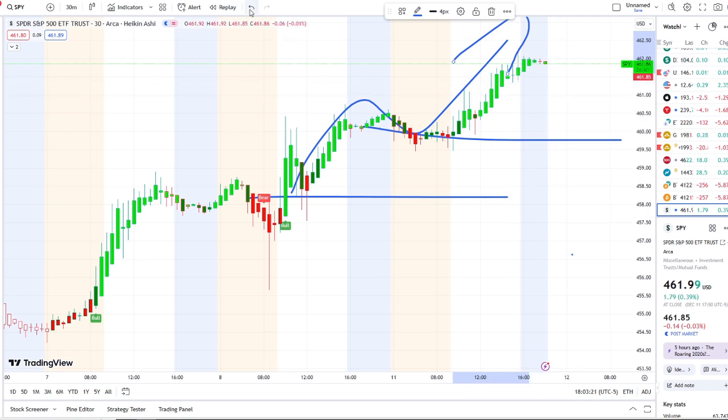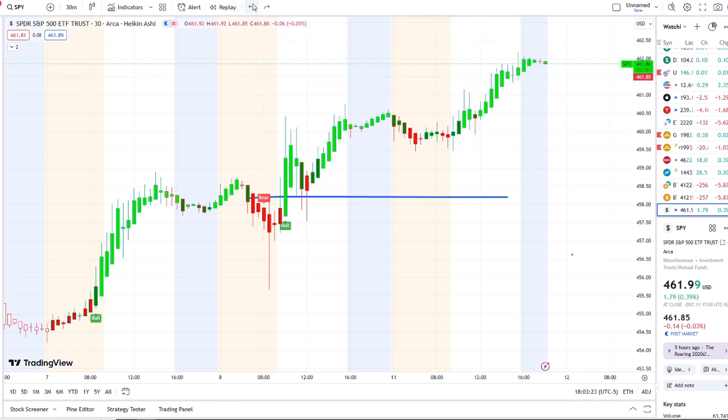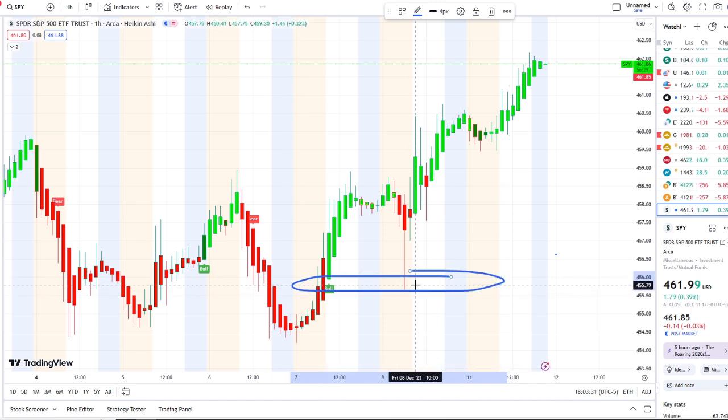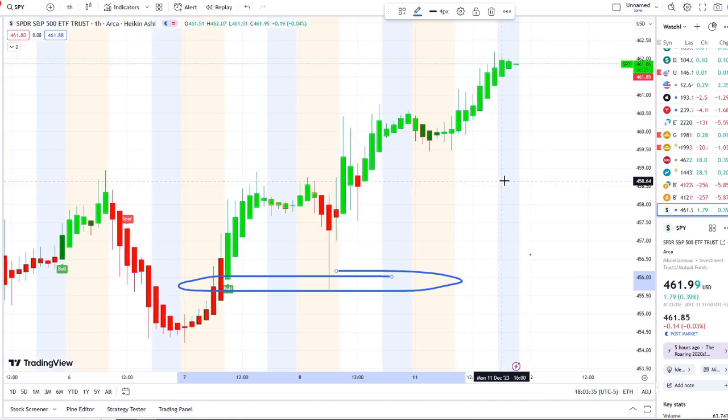Now, what's going on here on the 1 hour? We're going to go ahead and take a look at the bigger picture. Well, it's been under a bull indicator since down here at the 455 level. Used it as support on the pre-market of Friday. Quickly brought itself up. Did the double bottom in the middle of the day.